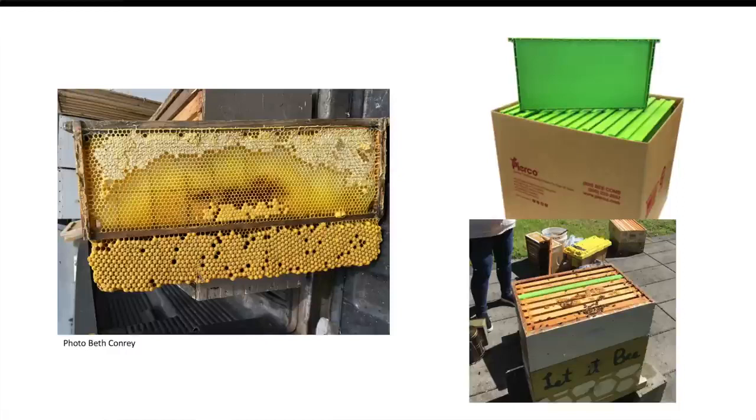You can also put a short frame in a deep box, and especially in the spring, they're so desperate to draw drone comb that they will fill the whole thing with large cells. You can also just take a deep frame and pop the foundation out completely, and you don't even need to put a starter strip in if you put it between two frames of drawn brood comb, not honey, but brood comb. They'll draw it out immediately, and they'll be big, nice drone-sized cells.